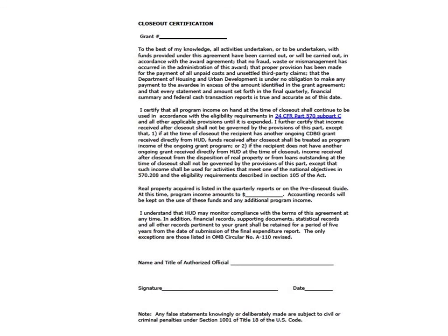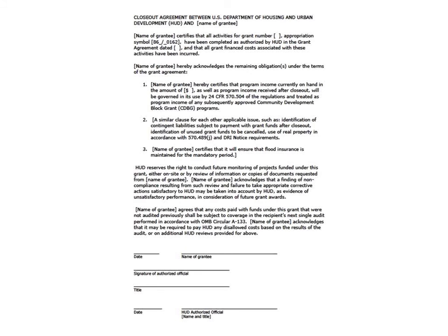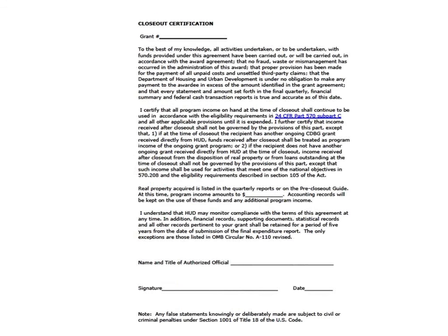But anyway, we have the closeout sheet from DRGR, we have the closeout agreement, and then we have the closeout certification. And this is our completed package that is either maintained at the field office or, depending on who holds the grant, headquarters.